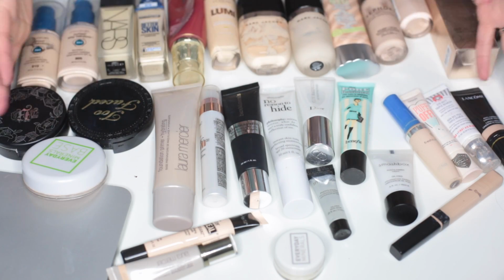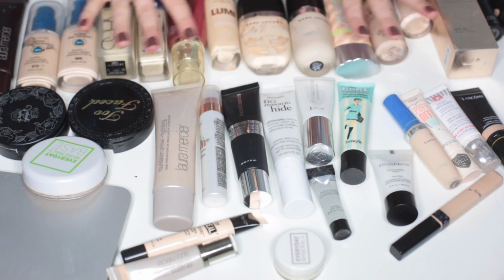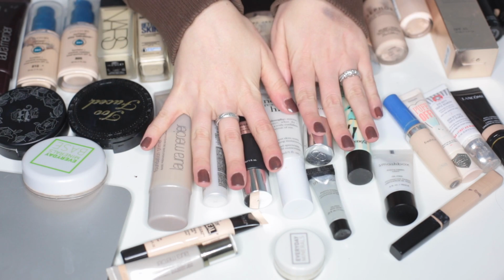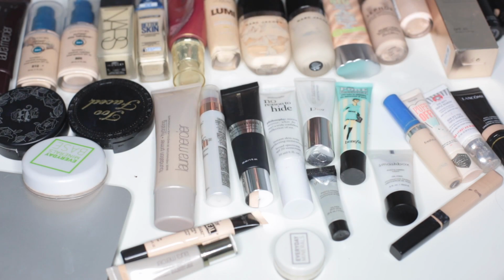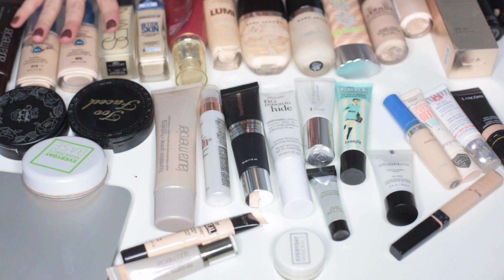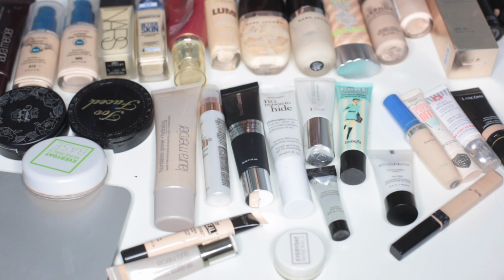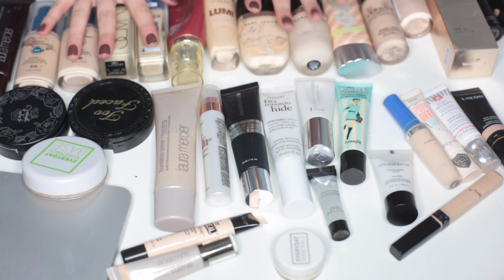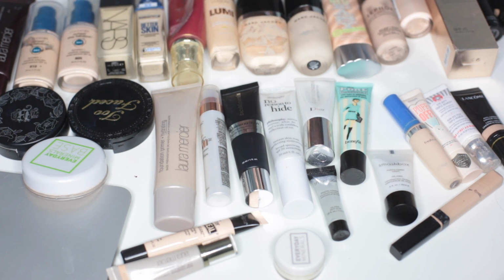Okay, so these are all of my base products. I have a whole row of foundations, I have a couple powder foundations, I have a bunch of primers, and then some concealers as well. So I'm going to start up here in this corner and work my way around, just kind of tell you everything that I have, general thoughts, whether or not I think I will want to keep it. And if you have any questions or anything that you want to see specifically, let me know in the comments and I will make it happen.